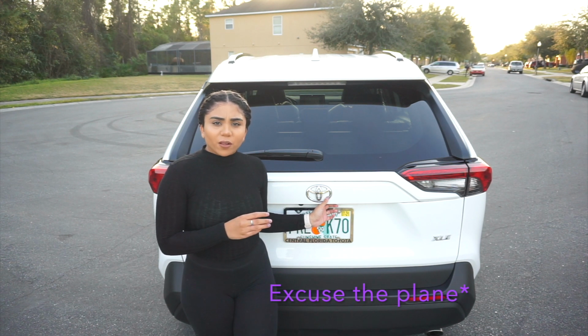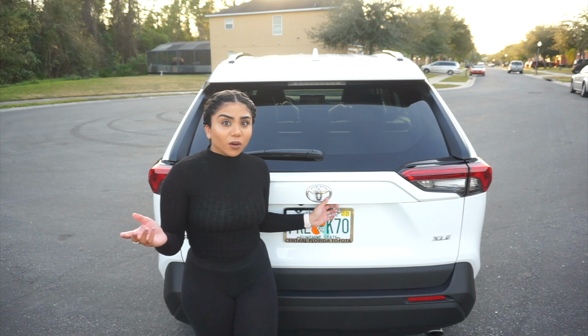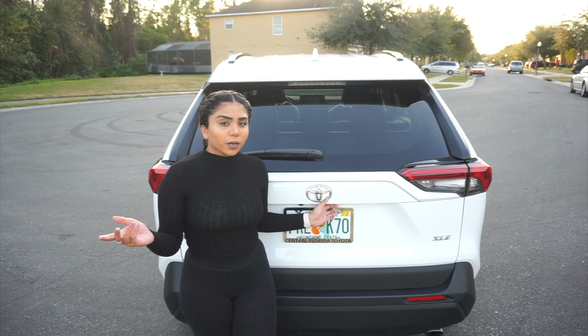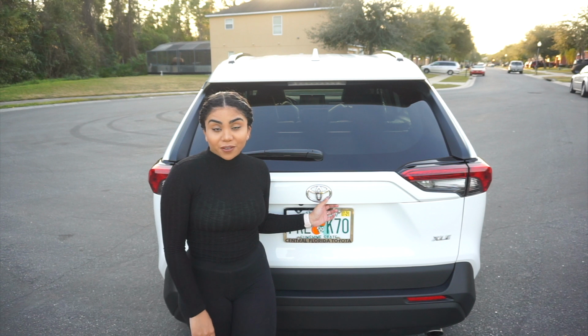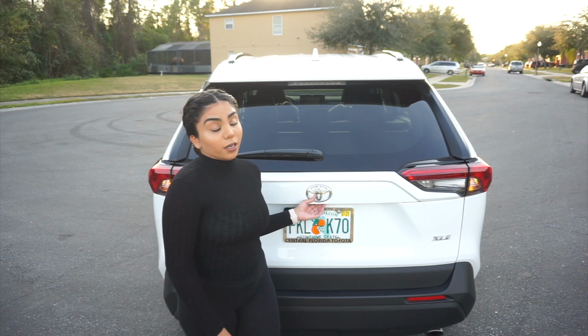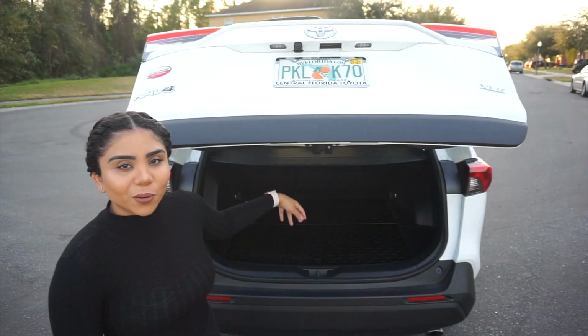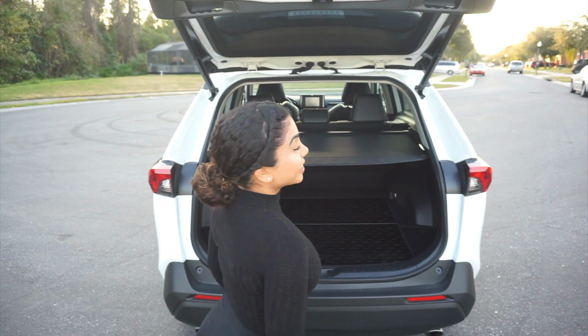Like for example, the LE, which is the lowest trim in this car, it's not push to start. I feel like every car in 2020 should be push to start, but they've decided to make people pay for that. Another reason I got the XLE is because it has the automatic trunk. Nobody wants to be opening it. We're all lazy and entitled now.